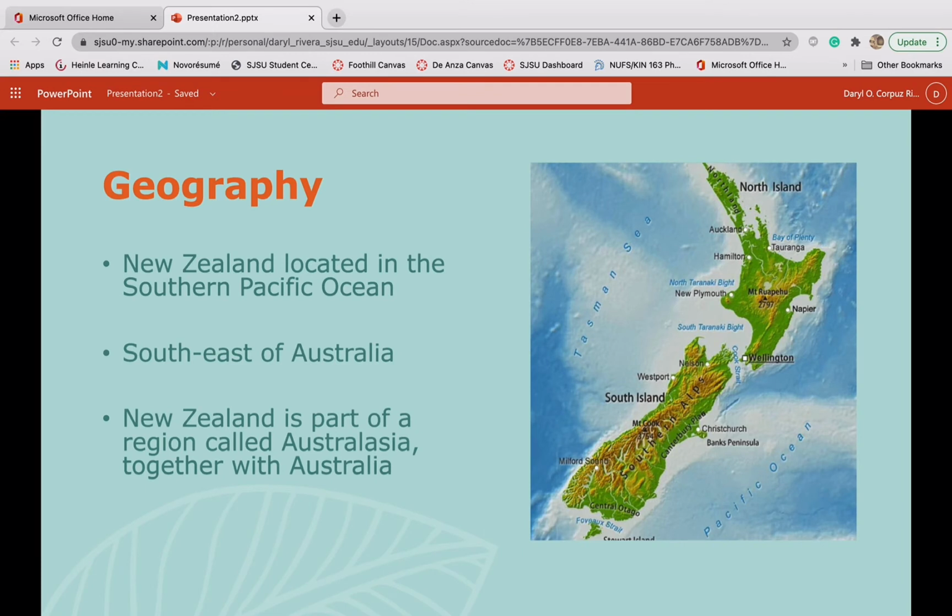And now we're going to go ahead and get into some geography. New Zealand is located in Oceania, specifically the Southern Pacific Ocean. This is very close to Polynesia. It is also southeast of Australia, and New Zealand is part of a region called Australasia that is also part of Australia.